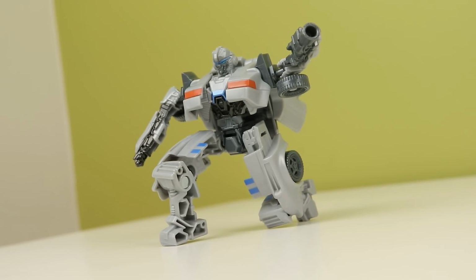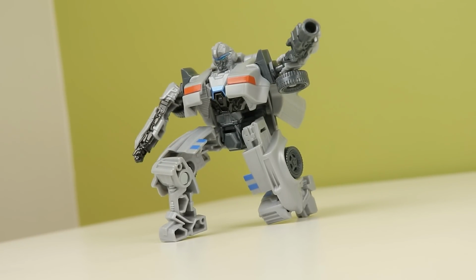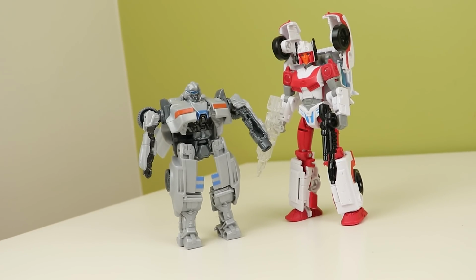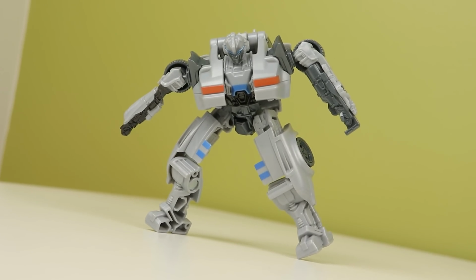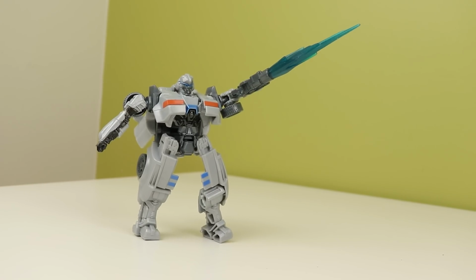Mirage, though, this is cool. He looks so dynamic, has usable articulation, nice detail, and a fold-out cannon. This is one of the best things I picked up because of all the toys, it's one of the most fun to flip back and forth manually. It just feels solid. He is also blast effect compatible.